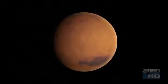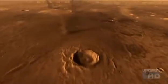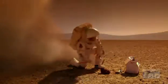This suit will have to be perfect because Mars has another nasty surprise in store. Dust cyclones up to 5 times larger than a full-blown tornado on Earth. What are the chances of survival if an astronaut is swallowed up in one of these?